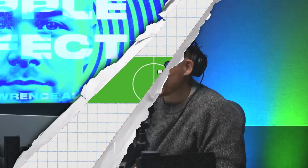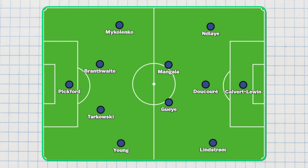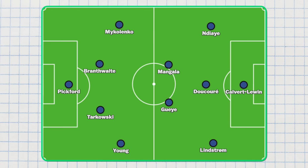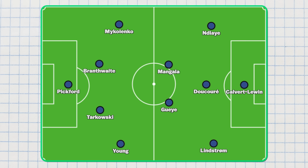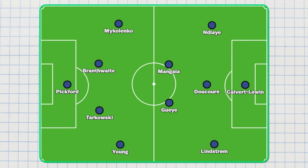I think this is a tip of the cap to David Moyes and overall a very functional team. I just looked at the 11. Functional, but they are though, aren't they? Pickford, Ashley Young, Tarkowski, Branthwaite, Mykolenko, Mangala. Really that's a neutral, not positive or negative. Then Idrissa Gueye, Lindstrom, Doucouré, Ndiaye, and Calvert-Lewin. I look at the left side of that team, especially without Ndiaye in that team at times, and in the last few games.